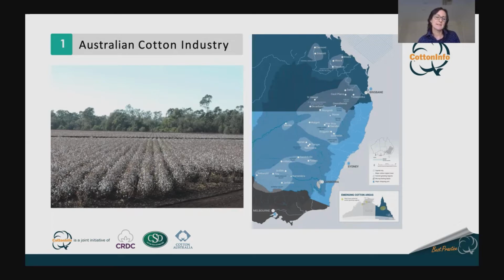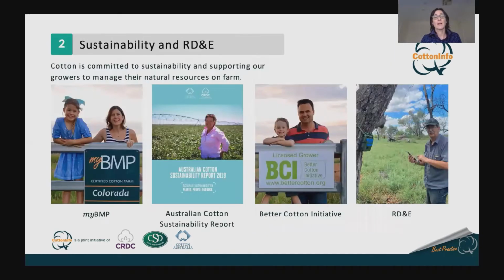According to research undertaken in 2019 and supported by our annual Cotton Grower Survey, about 20% of the average cotton farm is native vegetation, with around 7,000 kilometres of major rivers and streams and around 10,000 kilometres of minor streams occurring on cotton properties. So there's a significant amount of native vegetation and riparian areas managed by our cotton farmers.